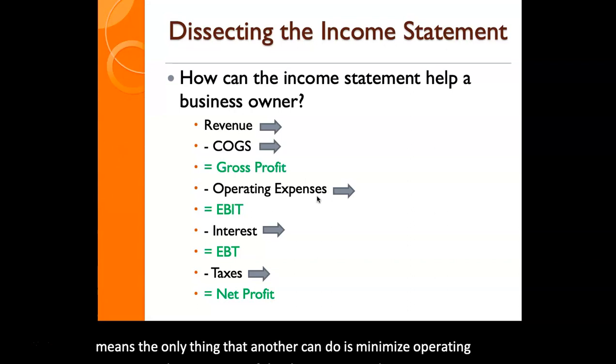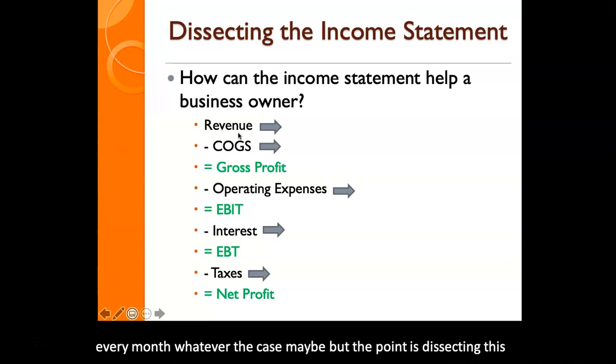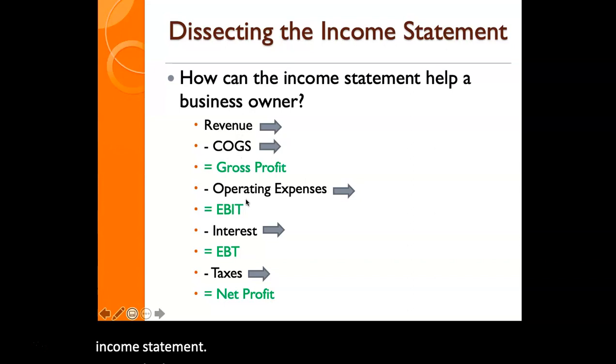Well, obviously, you can limit your advertising, but that's going to have a negative effect on revenue. You may be able to cut hours. Maybe you cut your store hours, which means you don't have as much salary to pay and as much benefits to pay. Maybe you eliminate some type of expense that you find that you're spending money on every month, whatever the case may be. But the point is, dissecting this income statement, we can look at the categories, and there's certain things that owners can do.